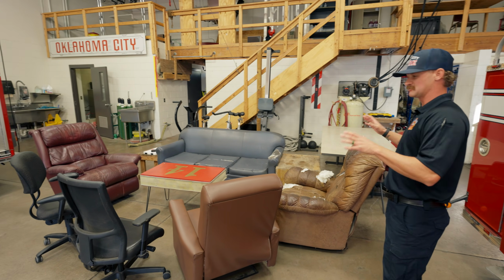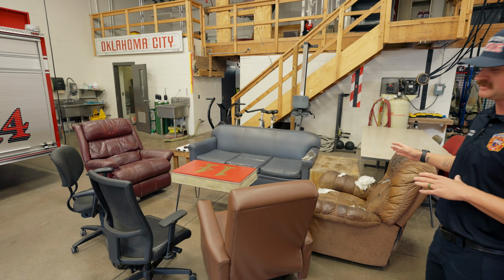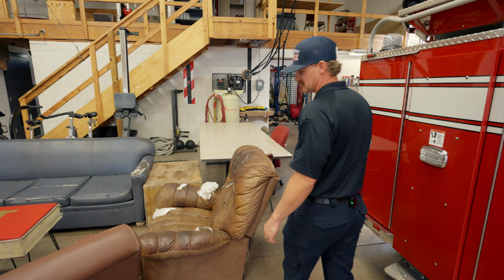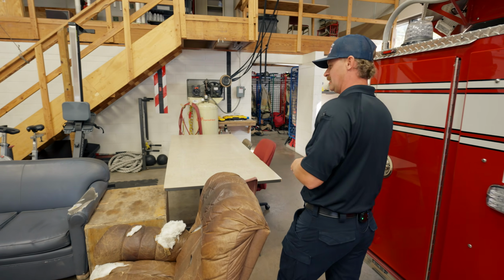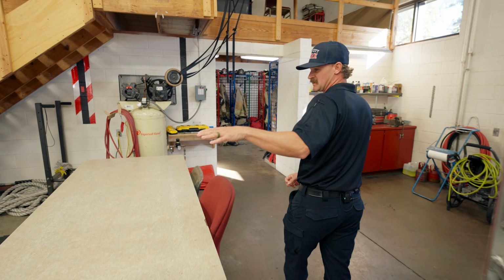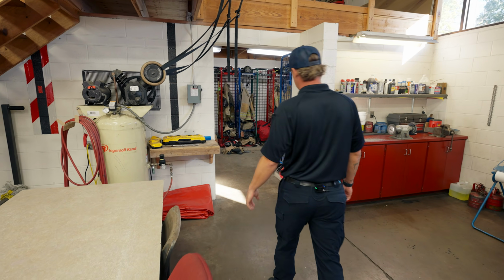One of the cool things about out here is we have plenty of room behind Medic 14. This is where we like to smoke and joke at shift change. We'll come out here in the mornings, we'll drink our coffee, we'll have a good laugh, exchange the rides we made, and talk about personal life. It's a pretty cool area. It's pretty special and unique to Station 14.